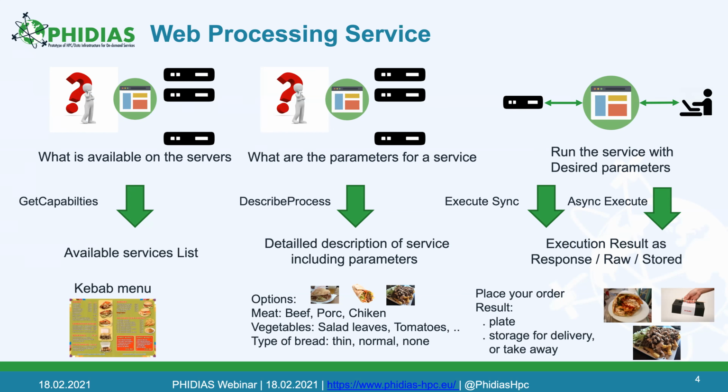Once you have the menu, you have all the different options with the DescribeProcess, providing a detailed description of the service, including parameters and outputs, formats and everything. So from the menu, you can decide the kind of meat you want to have, the kind of vegetables you want to have, if you want bread or not.